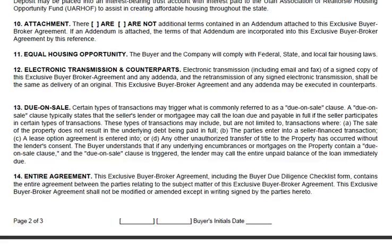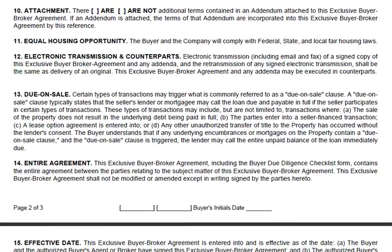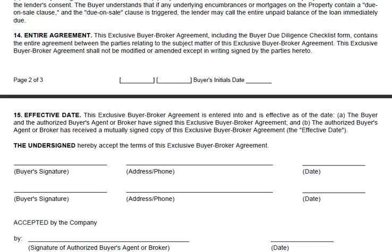The short version is that it's possible, if a property is transferred without the loan being paid off, that the loan could be called due and payable immediately. Number 14 gets into the boilerplate that just says, hey, the entire agreement includes this in the addenda. 15 just explains the effective date of the agreement, and that effective date is the signed date. And then we've got the signature section.